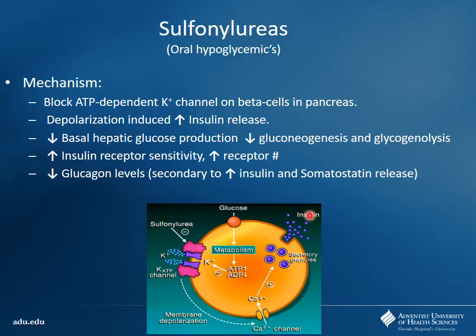So how do we use the sulfonylureas to help stimulate insulin release from the pancreas? Well, we can use these drugs to block that ATP-dependent potassium channel, right? By blocking this channel specifically, you end up having more depolarizations, more calcium coming in, and more insulin being released. Okay, so ultimately, you're going to have less basal hepatic glucose production, less gluconeogenesis and glycogenolysis, basically because the insulin being released tells the liver, hey, we have enough glucose, we don't have to release any more, go ahead and stop what you're doing, right? You may see some small increase in insulin receptor sensitivity and in the number of receptors being expressed, so that can be another good thing. And then also because insulin is diametrically opposed to glucagon, you'll see decreased glucagon levels as well. Okay, somatostatin can also have some effect here, but mostly it's going to be insulin that's the main thing you see being affected here. Okay, so all these things are good for our patients, and all these are going to help maintain a better, tighter control of our blood glucose.